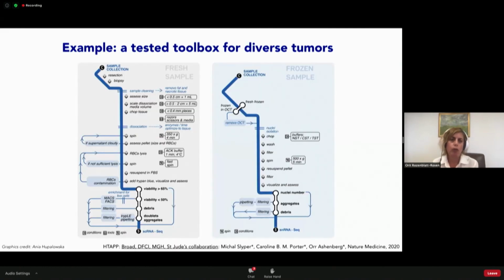I want to give you one example of how we generated such a decision tree. This is by making a single cell and single nucleus RNA sequencing toolbox. In this case, we used it to profile different tumor types. You can see that we have instructions for fresh samples and for frozen samples. The fresh samples are a lot more demanding to process, and you can see that there are many more steps, while for the frozen samples there are much fewer steps and it is less involved.